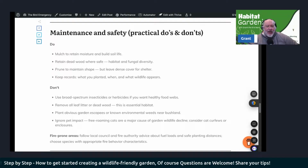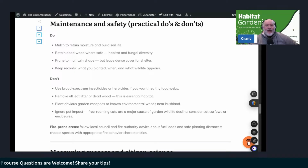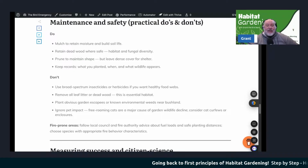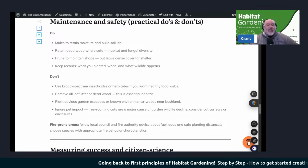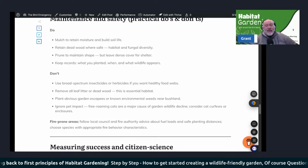Don't ignore pet impact. Free roaming cats are a major cause of garden wildlife decline. Now, I'm going to be much harder about this. Don't consider a cat curfew. Just keep your cat constrained. And if you can't, don't have a cat. That would be my advice.